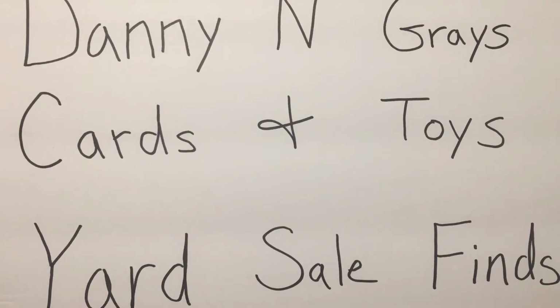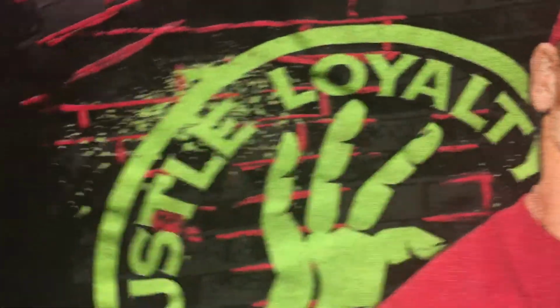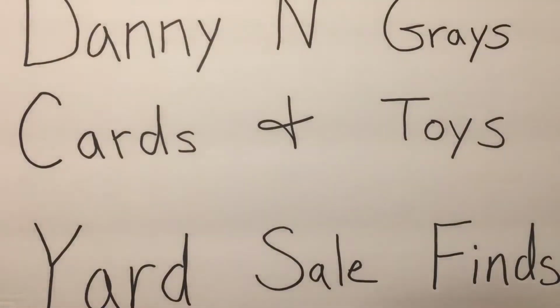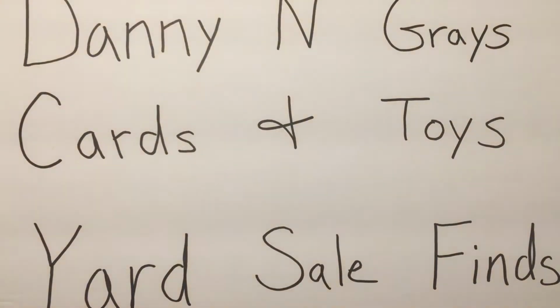Now, I do have two items of clothing, and I won't be doing a lot of clothing because I know that's kind of boring. But the reason I'm doing these is because of what's on them. We went to the first yard sale, and we didn't strike out. We got pretty good. He got a John Cena shirt. Then he got another John Cena shirt, which is pretty nice. Right there it is. I promise I won't be doing a lot of shirts and stuff like that, clothing. That's just not something we're going to do. But we only did that because we're into wrestling.